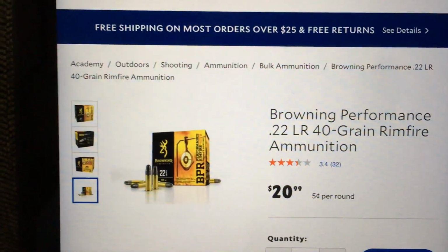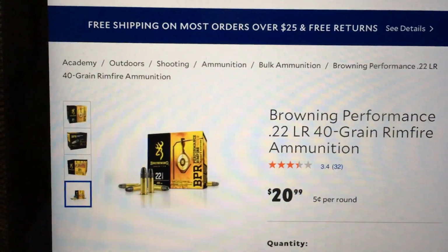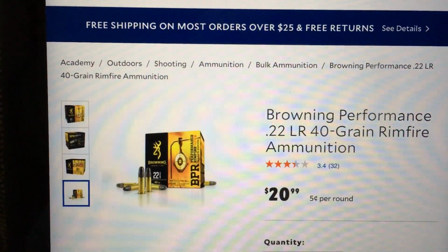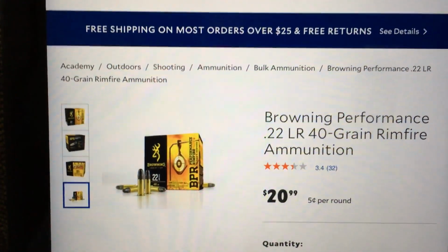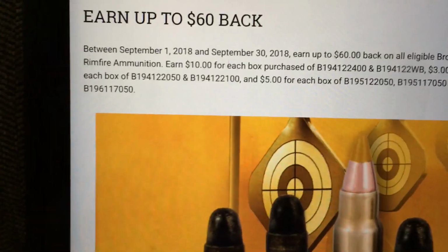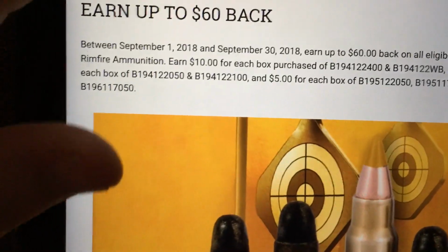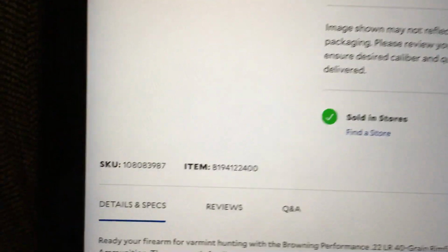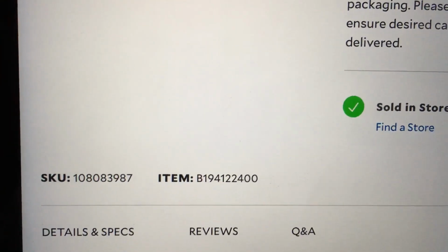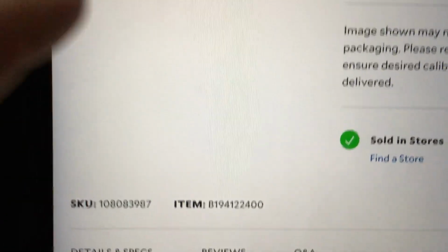But these are the 400 round boxes, and at $21, it's obviously 5 cents a round. That's not the best deal in the world. However, right now Browning has a rebate going on. I'll go back to this page here to show you. This is the item number that you have to have. You can see that it ends in 22400.